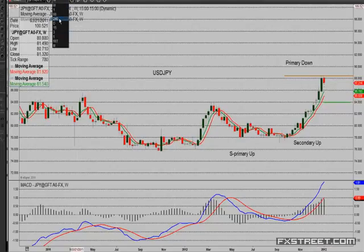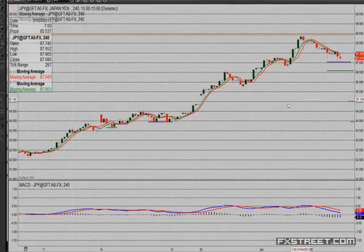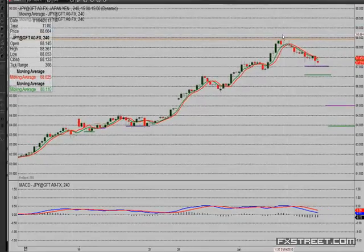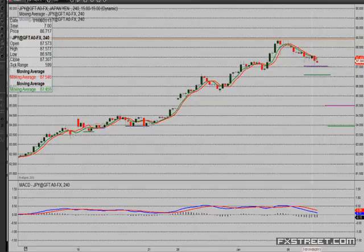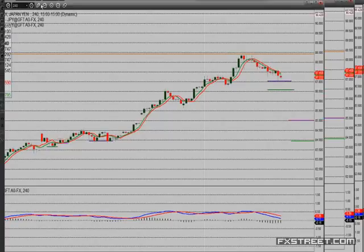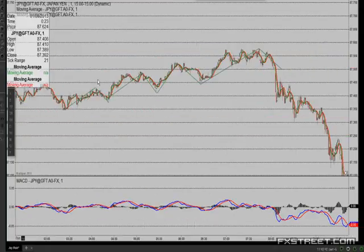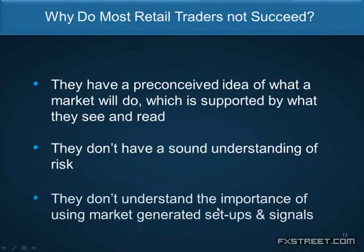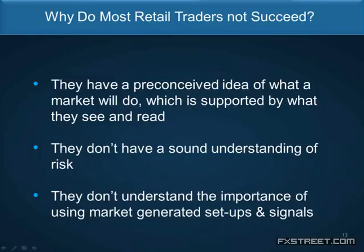That's a weekly chart. I'm going down to a 4-hour chart. There you can see that double top against that level. Well, I'm certainly aware of that. That doesn't mean I may not take buy signals if I get the right setup, but I am aware that that primary pattern is down. So that's exactly what we mean when we say that you're going to use the market-generated setups and signals right here. Understand the importance of market-generated setups and signals.